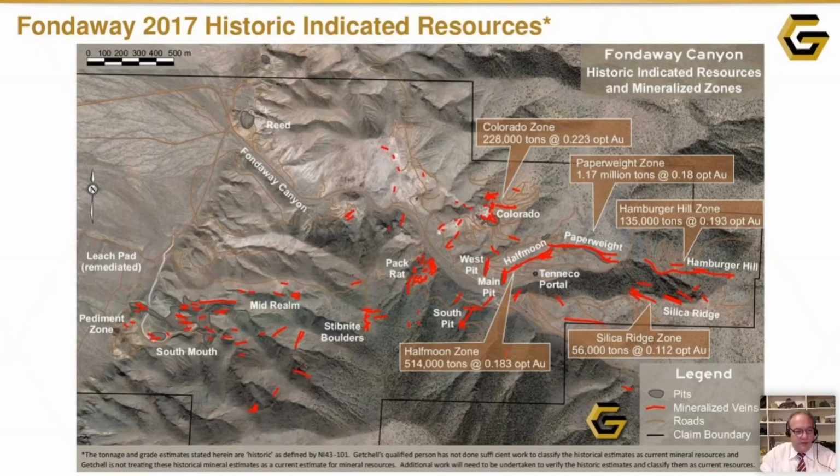Looking at the project itself and where the historic resource is situated, you're looking at a 3.5 kilometer trend, and the central area where the resource is focused is the bulk of the historic exploration. The Paperweight shear vein hosts 50% of the historic resource. So compared to all the other areas, the Colorado zone and the Half Moon zone, the Paperweight zone holds 50% of the historic resource, but it actually is one of the smallest footprint zones. And so that's what I'm really going to be focusing on today: the historic work, what we see from the work that we've been doing, and what we foresee happening here.